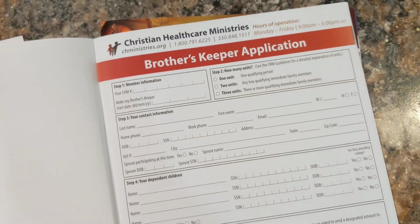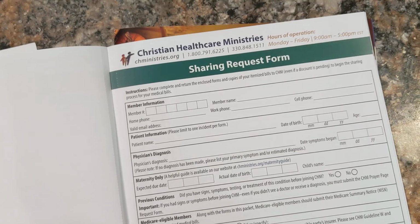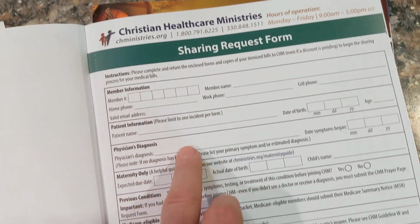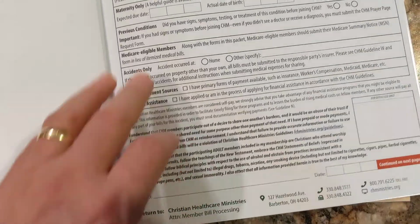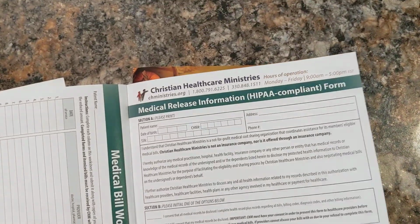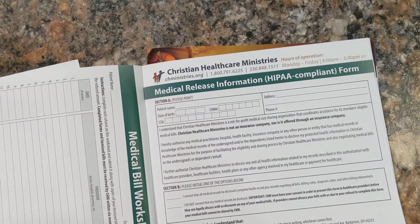If you want to apply for Brother's Keeper, you can fill that out, but again, you can do all that online. And then for any time that you actually have a bill that you need to request sharing on, you can fill out this form, or my understanding is that you can also do this online via the portal as well. And medical release, that's something that I might actually need to do. I need to read that a little bit closer.